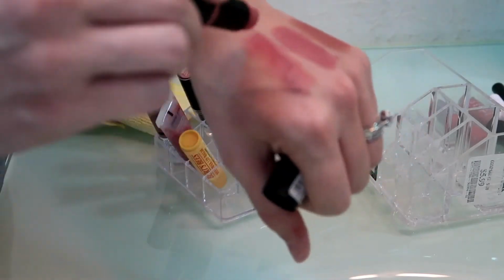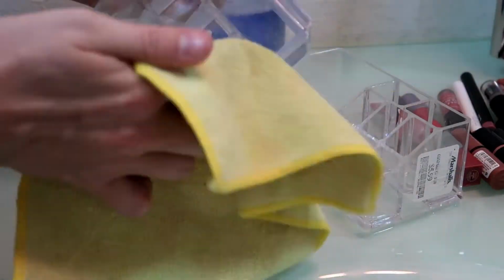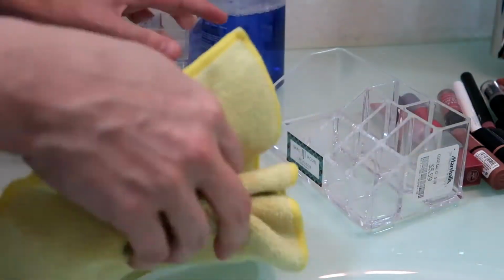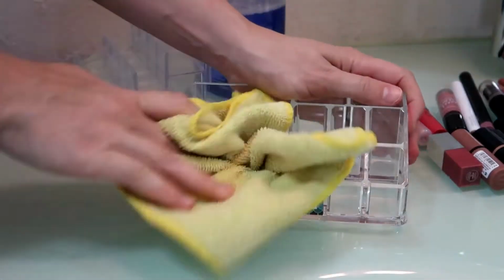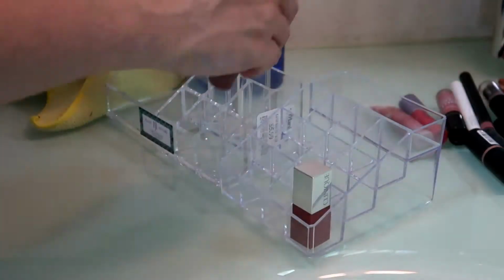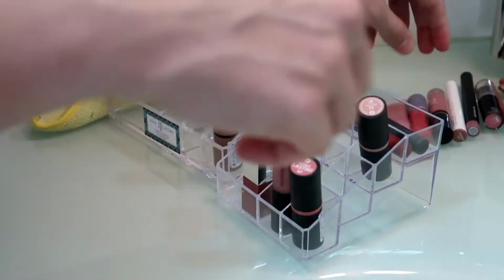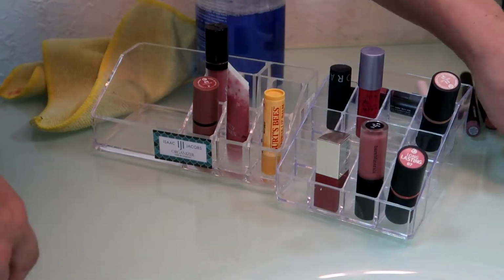As you can see, most of the colors are pretty much the same. I like the nude look if I wear it. So I'm just going to clean out everything here and reorganize. The way I decided to reorganize is to put lip products that I want to at least try again to make sure I want to get rid of it or keep it first.